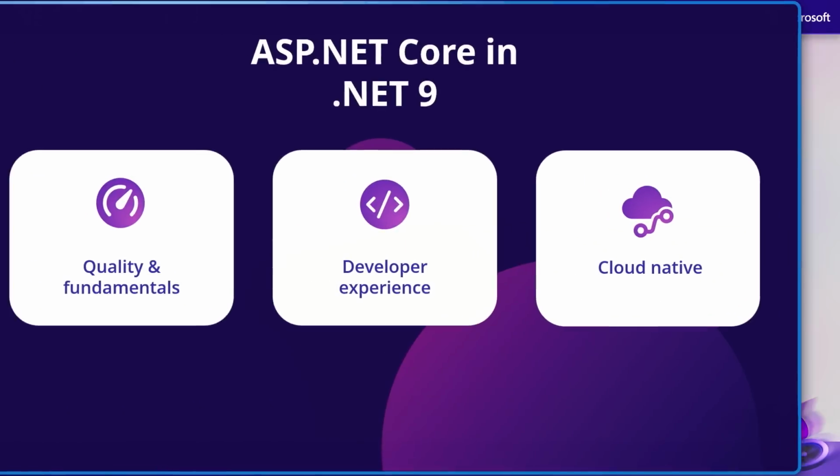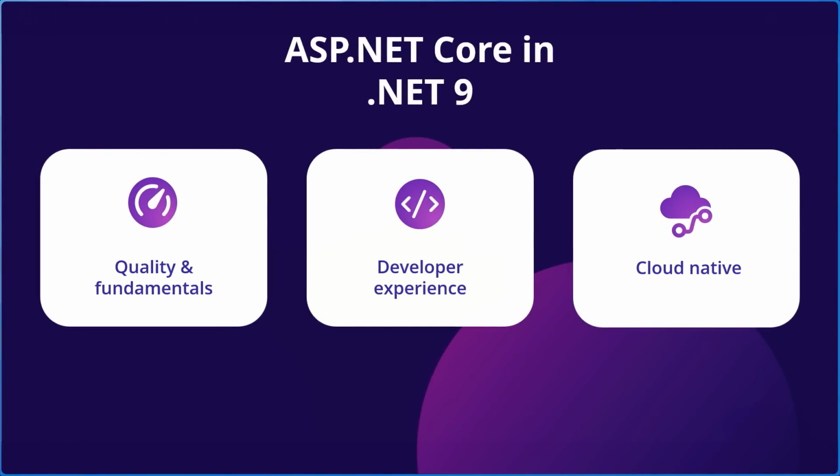Well, ASP.NET Core in this release is loaded with new features and improvements. First and foremost, the team has been focused on quality and fundamentals. This includes extensive work on performance, accessibility, and security. Your ASP.NET Core apps are built to help ensure that your apps are secure by default and ready to handle even the most extreme workloads.